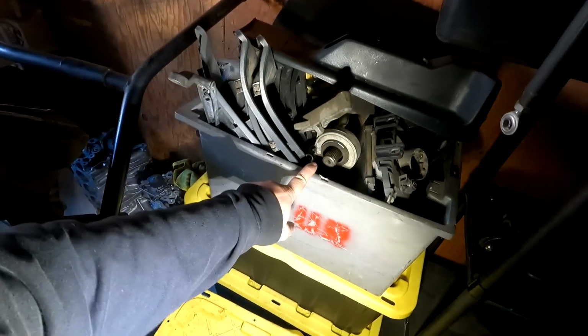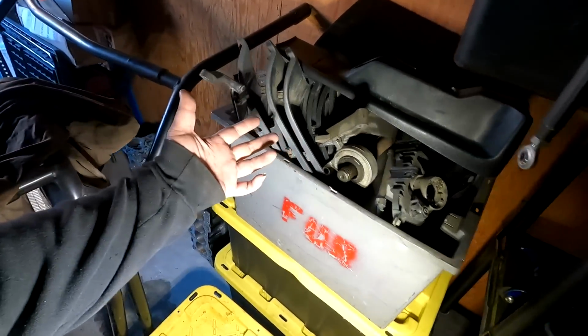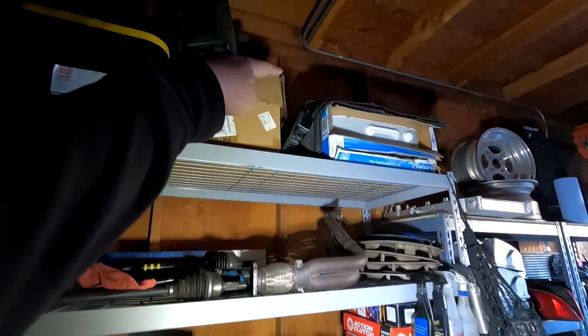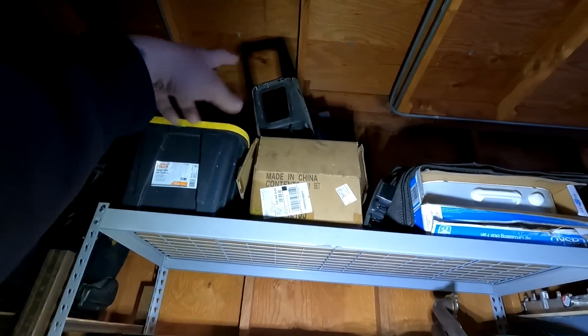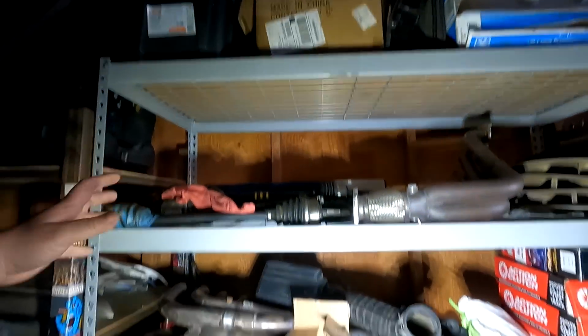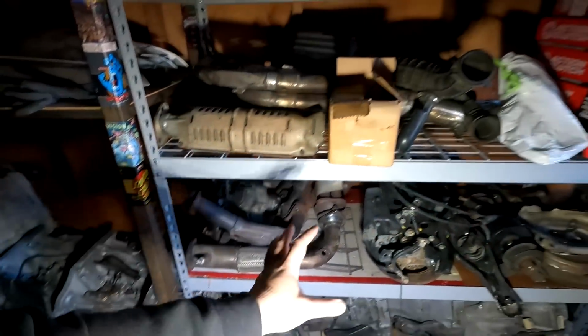This tote right here is all EG stuff. I haven't gone through it yet, but nothing special in here, just a bunch of interior pieces and a pair of headlights. I have pictures of the GSR floor mats. I got 2 sets up there. This box has a bunch of DA stuff, which is just interior pieces from Ricky's wrecked car, and I've already taken a ton of pictures of the things here.